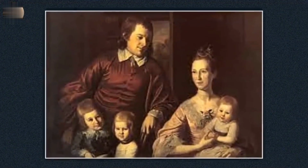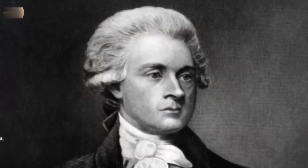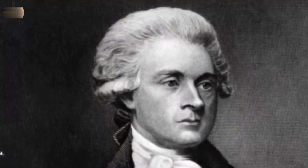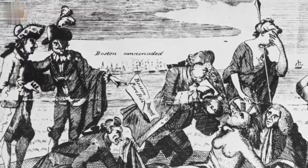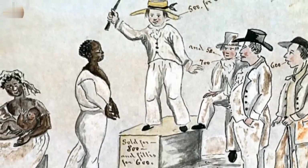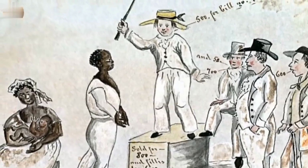Slave breeding emerged as a calculated strategy employed by slave owners to increase their wealth and maintain a steady supply of enslaved laborers. These forced unions were seen as assets, as they represented a future labor force that could be used to expand the owner's economic interests.